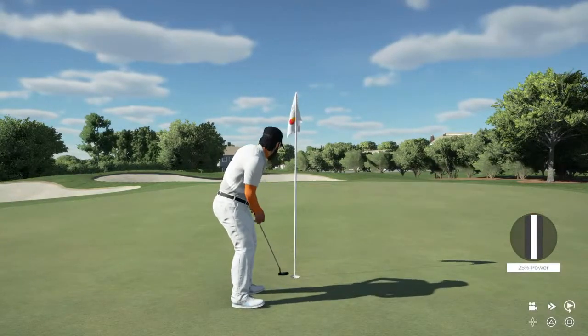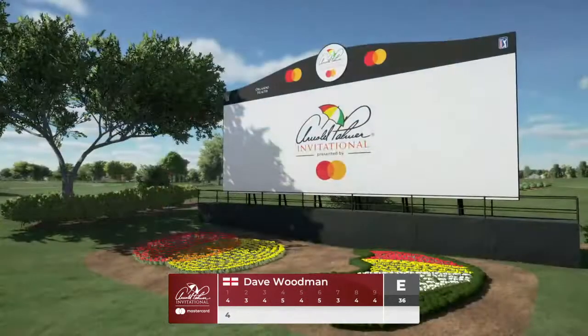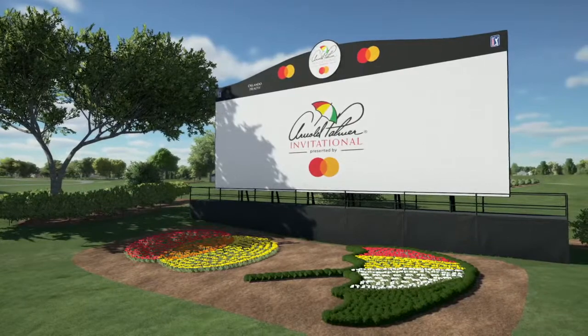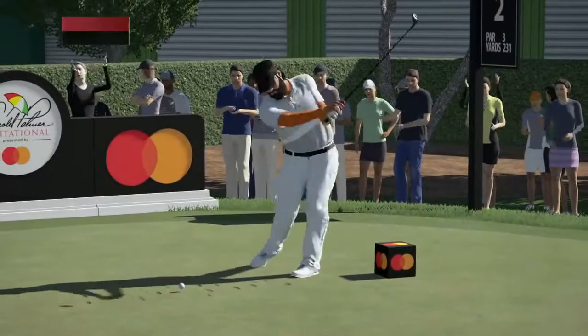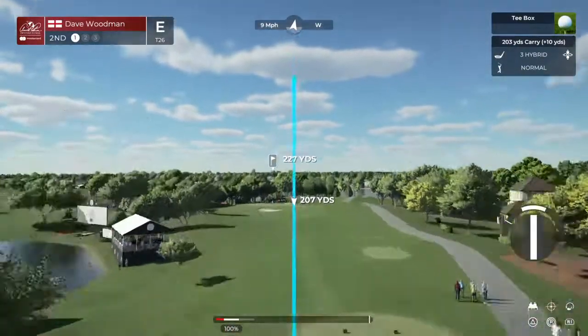Yeah, so think about it. The last live stream I did where I played a PGA event, I had an absolute shocker. I think I might have ended even or over par. And literally since then I've been playing terribly. And we've arrived at a par 3. Now, I've got a theory as to why.